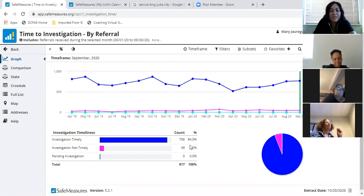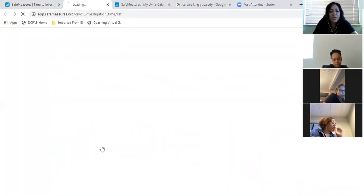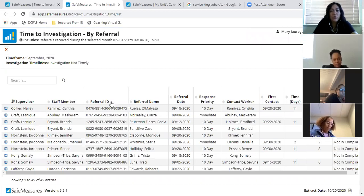Okay. All right. So all of you who can see bars and numbers and all these pretty things, the way you pull up the information is you can literally click on the bars or you can click on the pie chart. So maybe you're not too concerned about those investigations that you already saw timely because you're good there. But maybe you need to see what hasn't been investigated timely. So you can click on the bar. And when you click on the bar or the pie chart, it'll pull up a list of all those referrals that make up that little chunk. And from here, you can filter, or you can export.